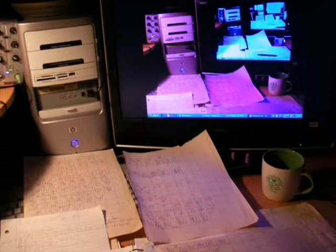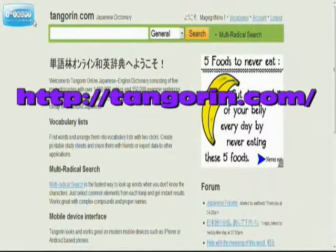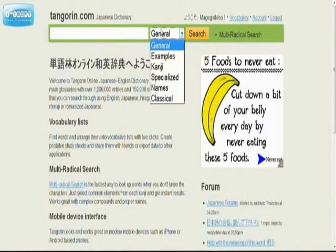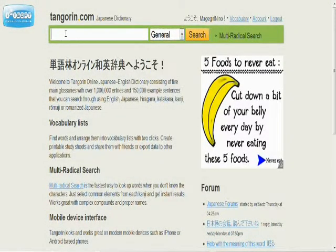Site no address wa. Tangerine.com, or if you wanted to say it the Japanese way, tangerine. Now, the reason that I like this so much is it has example sentences and detailed explanations of the kanji, and you could write in this box in Romaji or English or kana or kanji, and it would give you whatever it has on the subject.